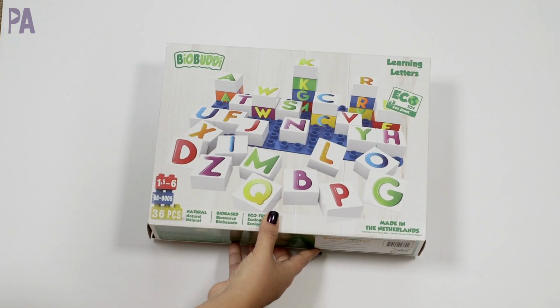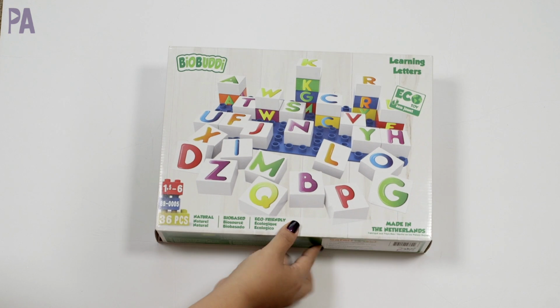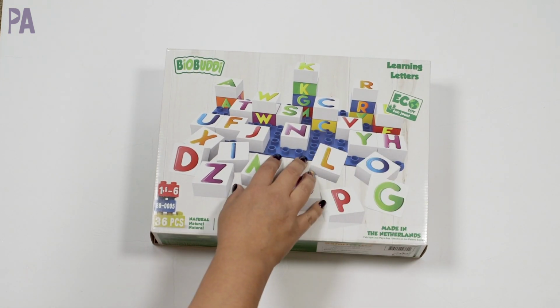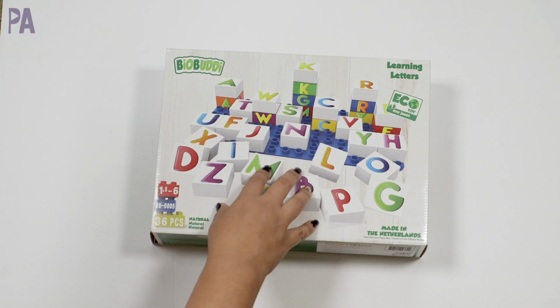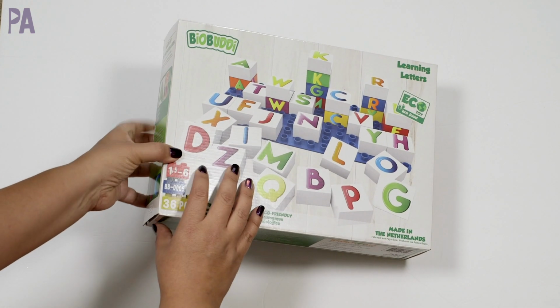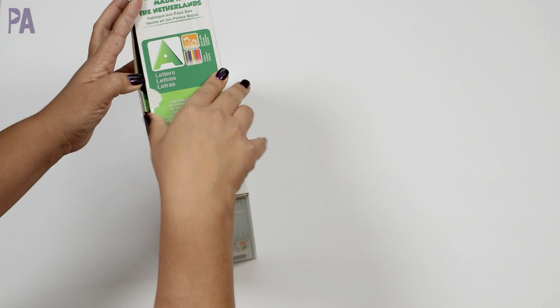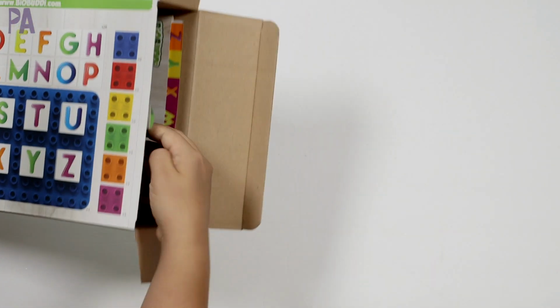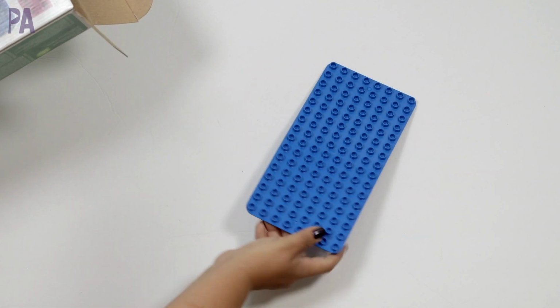Here is the Bio Buddy from Safari Ltd. This is the learning letter set, and they call this an echo toy. And the reason why they call it an echo toy is because of the materials used to make these. There's 36 pieces in here. They recommend ages 1.5 to 6. So there is a lot of learning that can be done using this one set, and you can have it grow with your child.